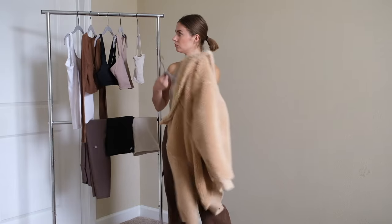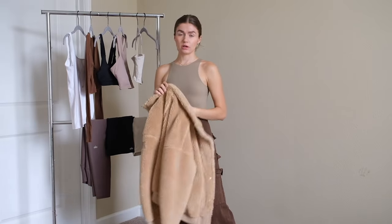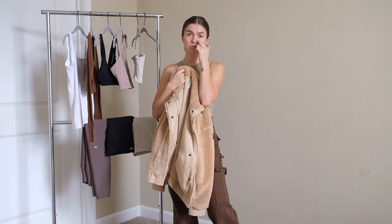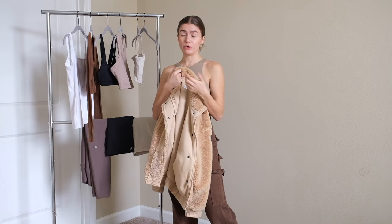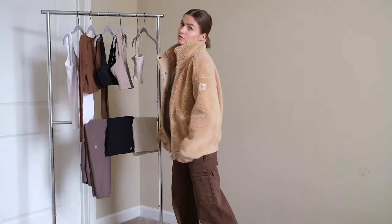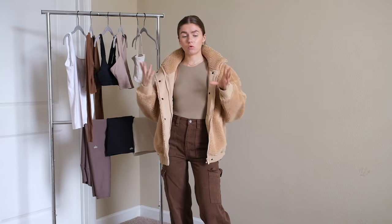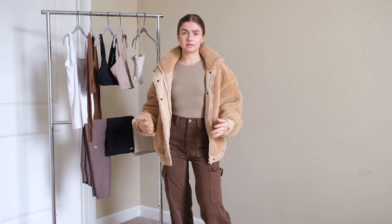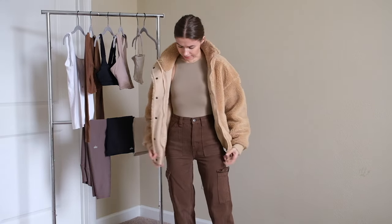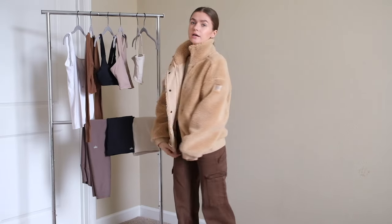I'm gonna put this on right now to show you. I have it in size small, and when I ordered it, I expected it to be small, but it fits mostly like a medium. I like a big oversized look, and it also gives me the option to put a sweater or turtleneck under it, and it's not gonna be too tight inside. So yes, I love it a lot. It has a zip, no inside pockets, nothing like that, but it's very nice to the touch.